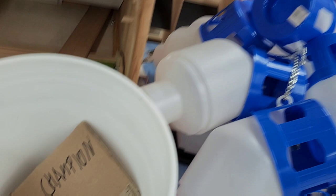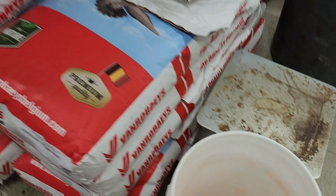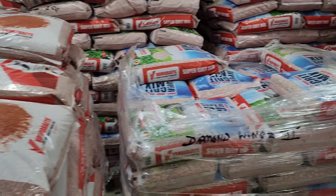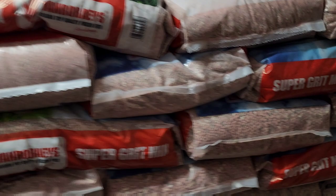Pro Champion. Here's this. Here's the grit. Redstone. Basket. This is a breeding mix. Some nest balls. This is Alpha. It has a lot of grits. Barnrowe grits.